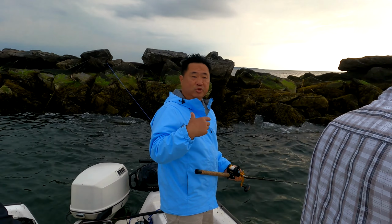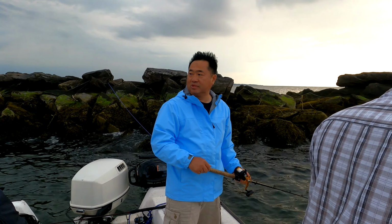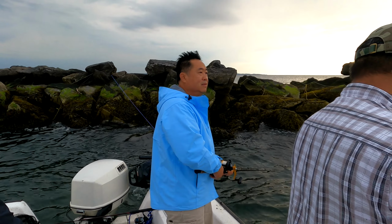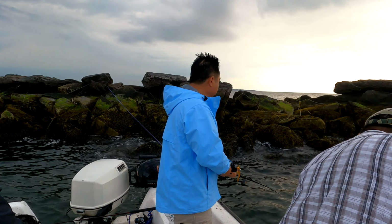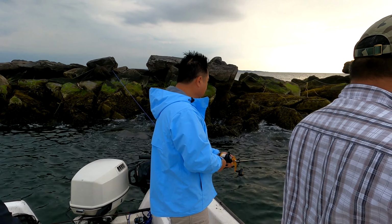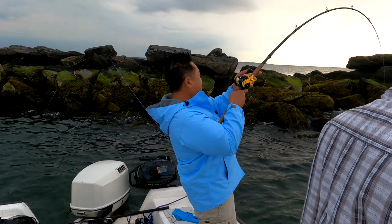It's starting to drizzle a little bit, but still perfect weather for July. July 4th, and it's about 69 degrees right now. Perfect weather for fishing. There we go.